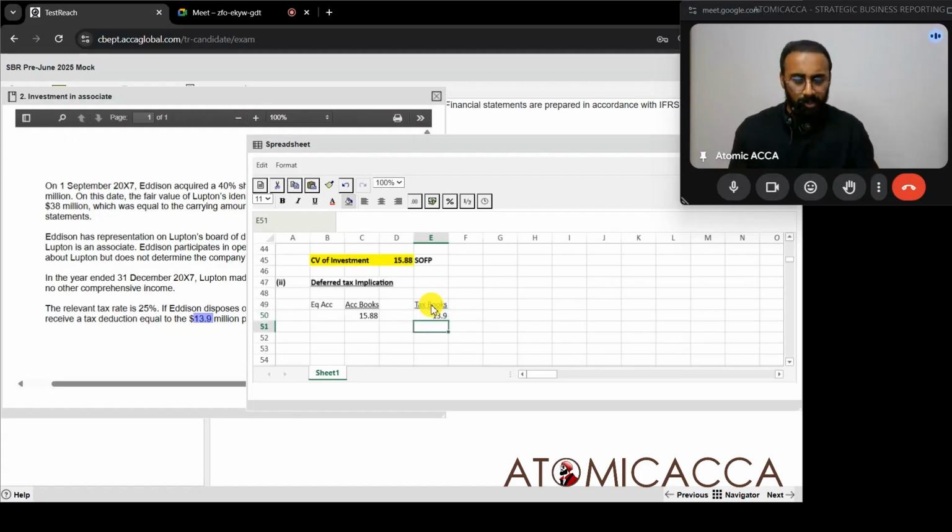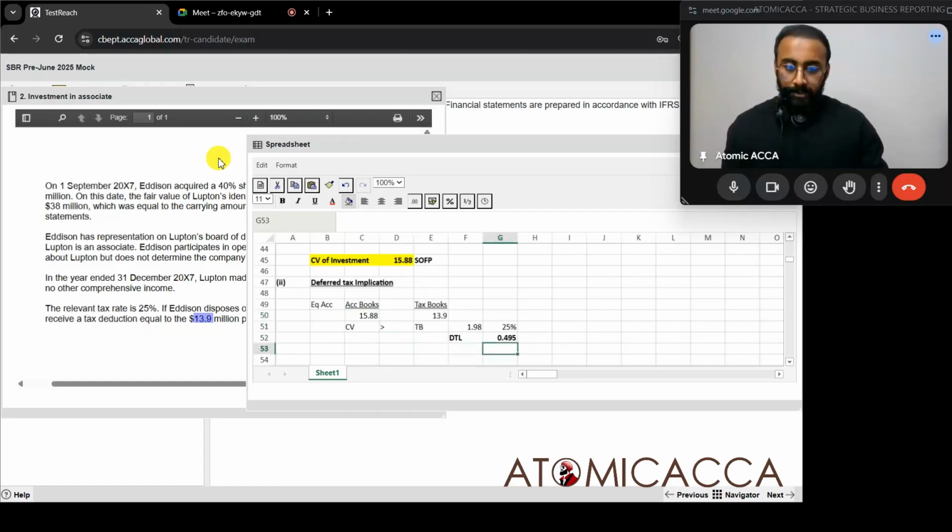So there came a temporary difference over here. What kind of temporary difference came up? A temporary difference where my carrying value turns out to be greater than my tax base. What will this lead to? A taxable temporary difference, which means when I multiply this temporary difference with the 25% tax rate, I will get a deferred tax liability equal to difference into 25% equal to 0.495. So here we have 0.495, meaning 495,000 deferred tax liability.